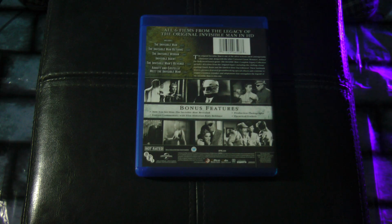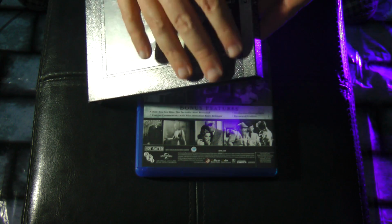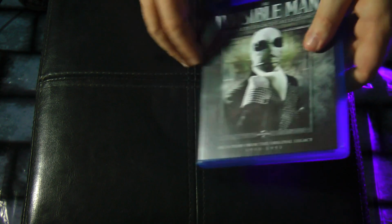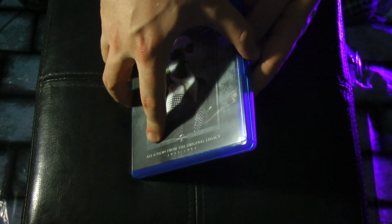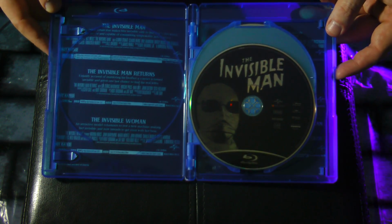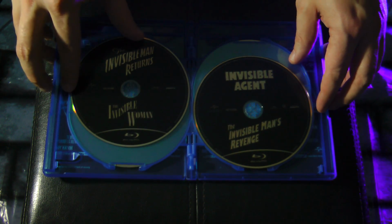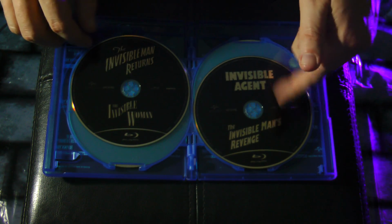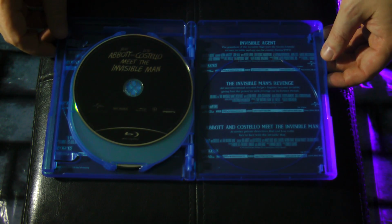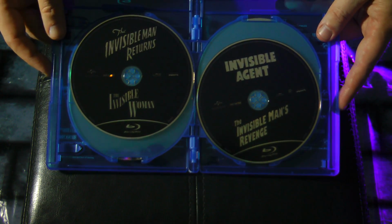So we just slide it open. Very nice sort of textured finish on the box there. I don't know how well you can see that, but very, very nice. And here we go. So here, if we open this up, oh, there we go. So now we've got everything on single-sided discs. So we've got 2 per disc in glorious high definition. And then finally, the Abbott and Costello movie at the end there. So there you go. Very nice.